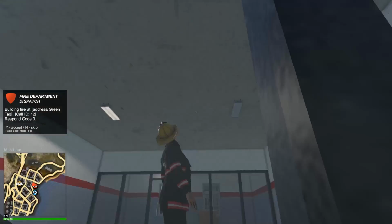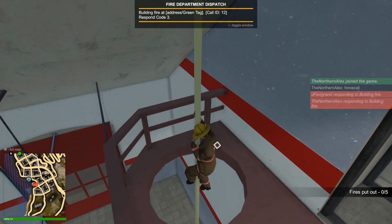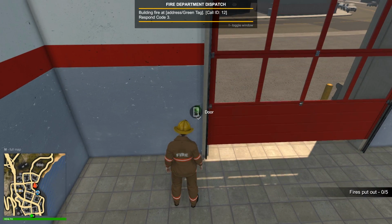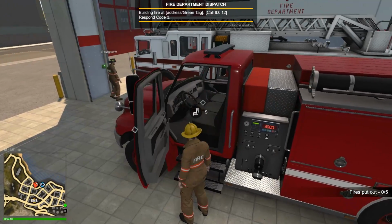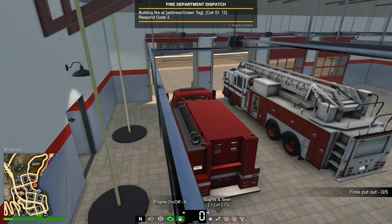There we go. Let's do it. Respond code 3. And that is gonna be located outside of the city a little bit. Let's do it. On down I go. There we go. Those doors. Hop on in. Oh, this is pretty fun. I'm trying to actually get in the truck. There we go.